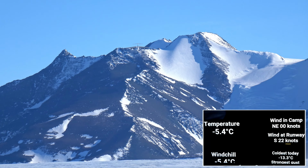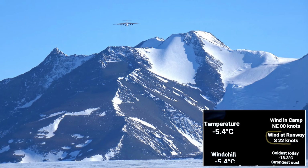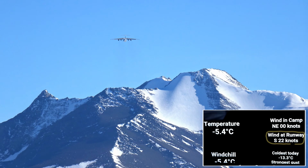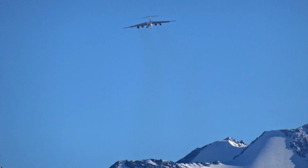It was a welcome relief when the Ilyushin took off, as I was very cold after 4 hours at the runway due to the minus 20 degrees C temperatures and the wind chill caused by the 20-knot wind. Apart from the discomfort, the cold quickly killed camera batteries.